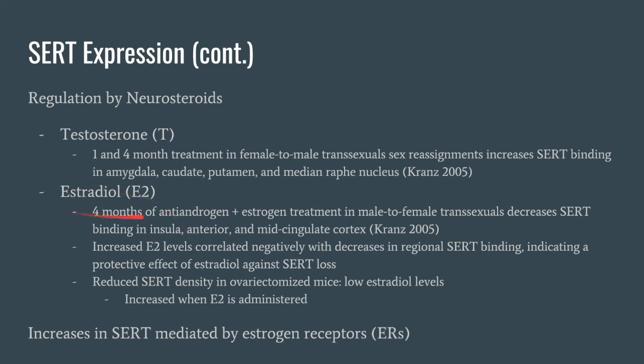This wasn't mediated by estradiol because increased E2 levels correlated negatively with decreases in regional SERT binding. So that's saying that if you had high levels of that E2 being administered with the anti-androgen, you're having decreases in the amount of SERT binding that is lost. So that indicates a protective effect of the estradiol, or the E2, against SERT loss.